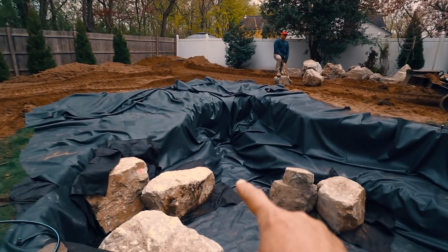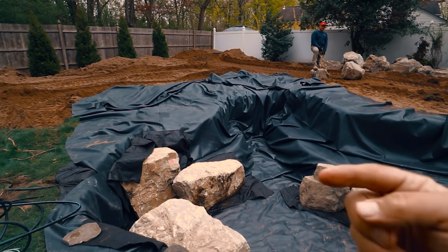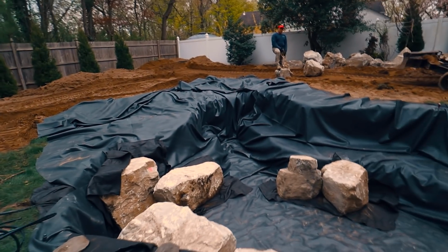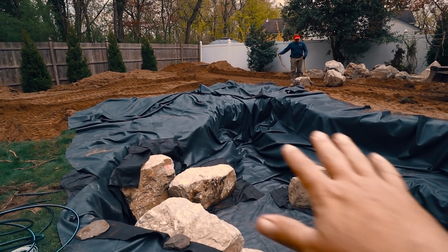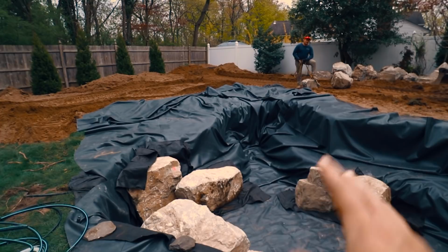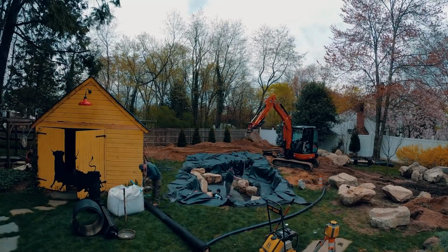And over there, we've got another fish cave dug out. That's going to be right underneath the waterfall. I like doing that because you get the agitation from the water, which makes it so you can't exactly see in it, and the birds, heron, whatever, can't see that well. Great place for the fish to hide.